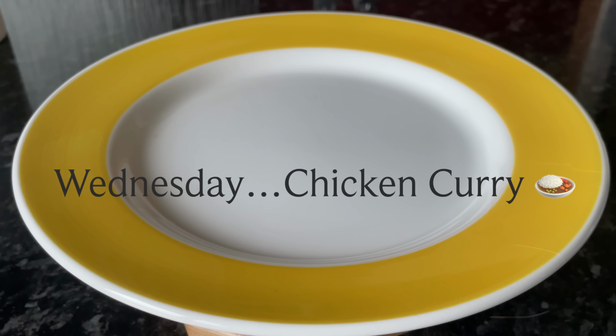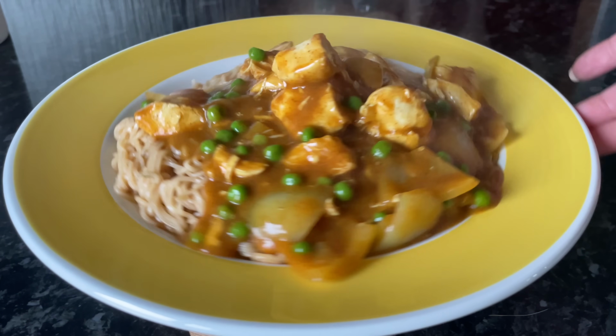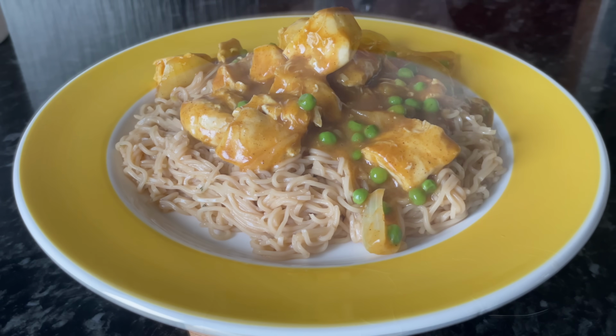Then moving on to Wednesday, I had a Chinese style chicken curry, and this is one of my go-tos on Slimming World. You know, it's just so easy to put together. You can have it with rice or noodles, or even, you know, have it with pasta if you like, or even potato. It's just delicious.